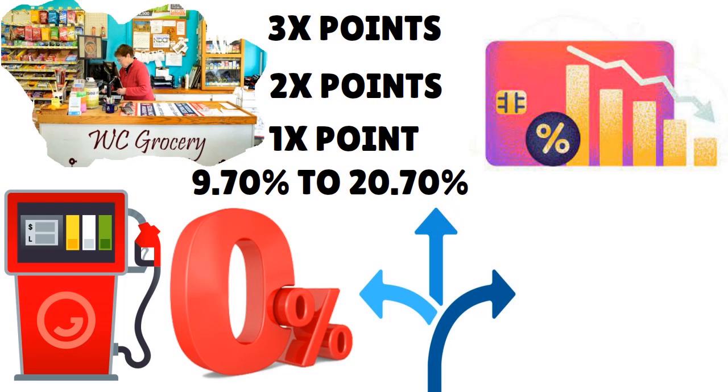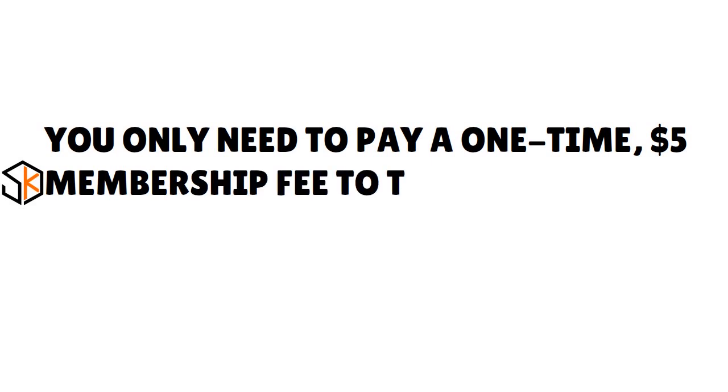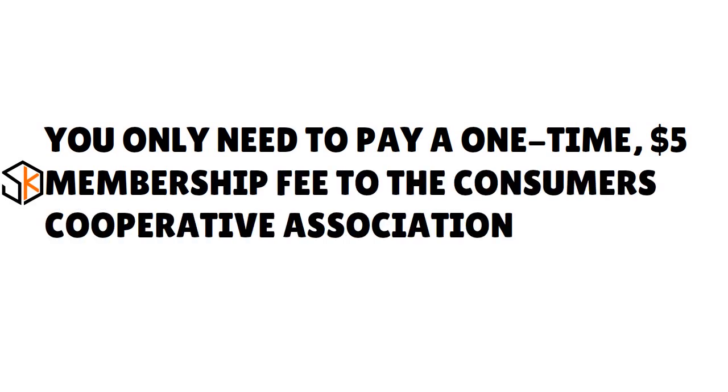How do you qualify? Very simple. CCU is open to everybody. You don't have to live in a certain geography. You don't have to be related to somebody who works for the credit union. So there is no geography, biography, or profession. You don't have to work for a specific employer. So the flexibility is there, and we really love that. So how do you qualify? You only need to pay a one-time $5 membership fee to the Consumers Cooperative Association, the CCA. Now this is not reimbursed, though. This credit union does not reimburse you for this sort of membership fee. You have to pay for it.